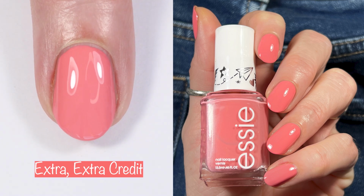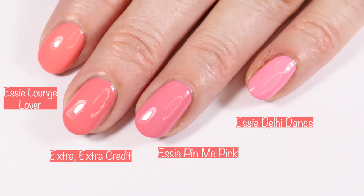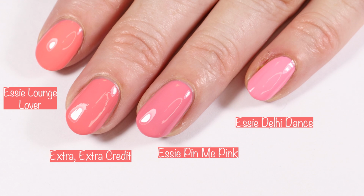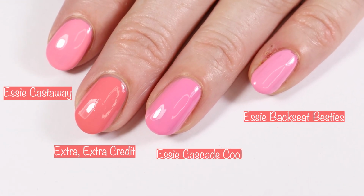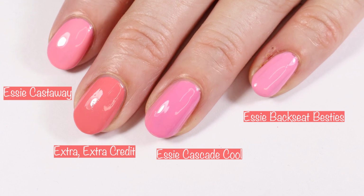Getting right into comparisons. Here we have Essie Lounge Lover, Essie Pin Me Pink, and Essie Deli Dance. And when I first saw Extra Credit, I thought Essie Pin Me Pink was going to be a dupe, but it's not. Next up, here we have Essie Castaway. I'm throwing out some oldies but goodies here: Essie Cascade Cool and Essie Backseat Besties, and those are all quite a bit more cool toned.